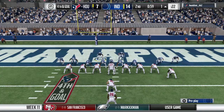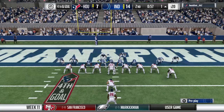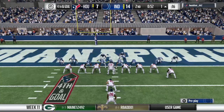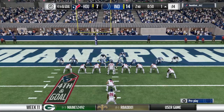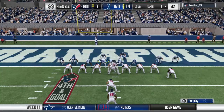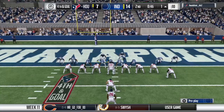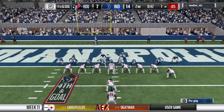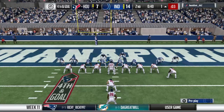Green 39. Green 39. Detroit. Detroit. Let's go. 319. 319. Detroit. Here we go. Detroit. 319. No. Here we go. Check. 319. No. Check. Leopard.